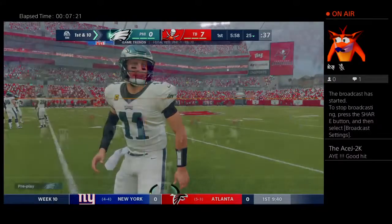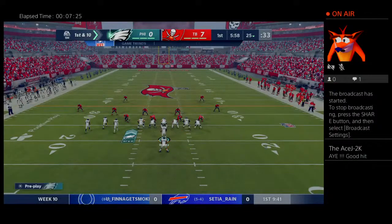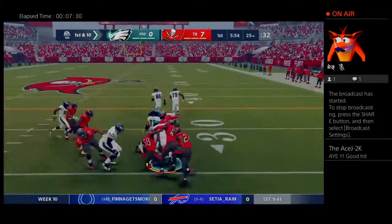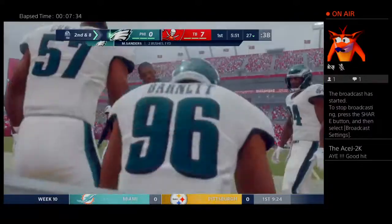So back onto the field here come the Eagles for their 2nd drive. They had the interception last time. It led to the opening touchdown. So now 7-0 the score as they start 1st and 10. First down carry by Sanders. Well defensed as they'll hold him to just a couple.